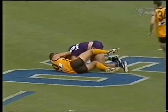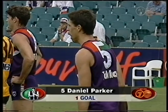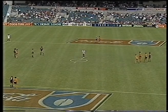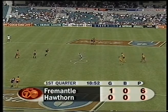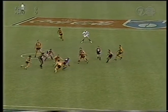That's a terrific mark, and the sort of mark that you see a Jason Dunstall, Stuart Lowe take on a regular basis coming from the same area. And the conversion again by Daniel Parker, terrific. Well done. First blood to the Dockers. Win not a factor. Salmon terrific against St Kilda last week.